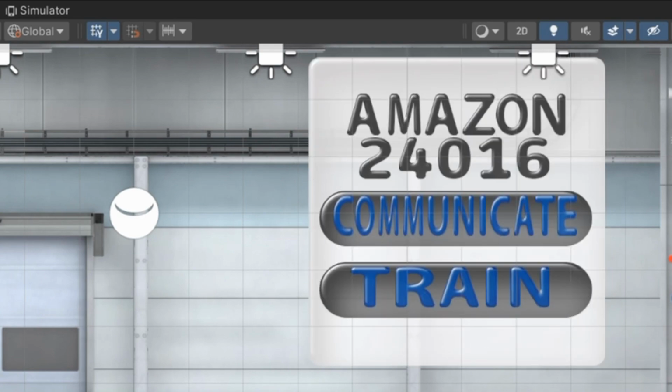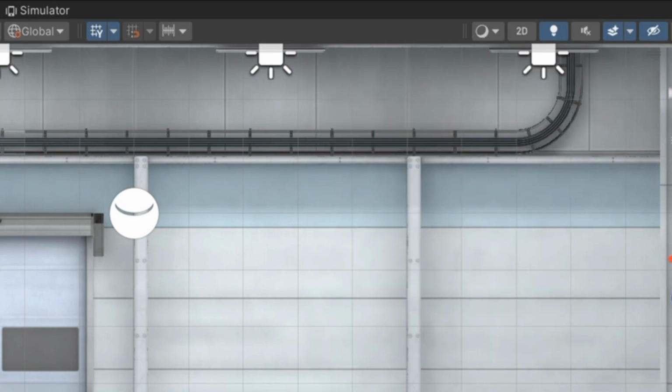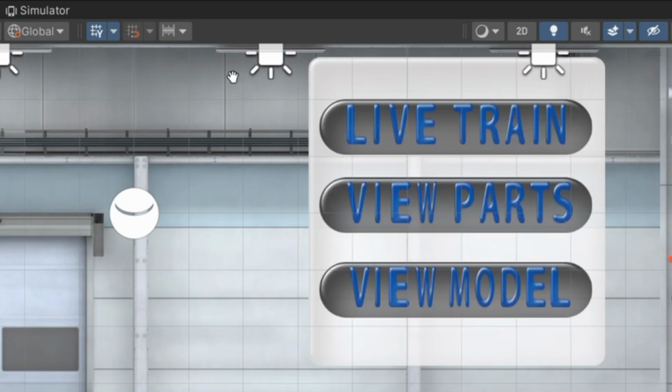Whereas the training aspect, when you click train, comes up with 3 buttons that would either go to live training to break down a part, view parts to get a description of the parts, and view model, which is where you would see that full working model and be able to look at it up closely.